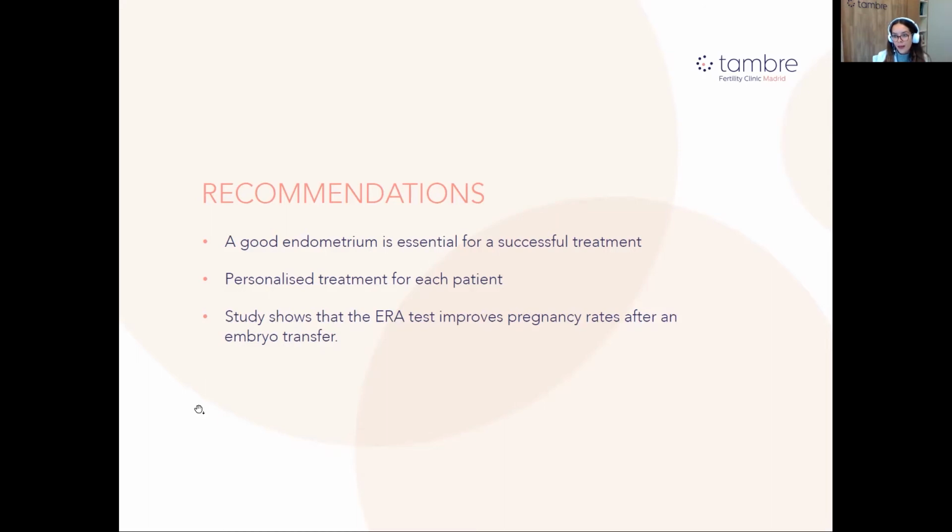Right now, it's mostly done in patients that have a history of implantation failure or miscarriage. Now we're thinking, with all the information that we have, that in the future this kind of analysis of the endometrium may be done in all patients who are going to do fertility treatment. So in case you're thinking about doing some more analysis of your endometrium, or you don't know if it's necessary, maybe you can contact us, and we're here to answer your questions.